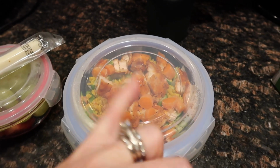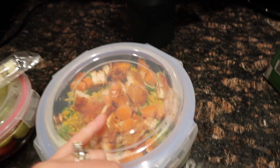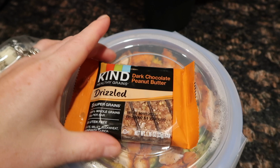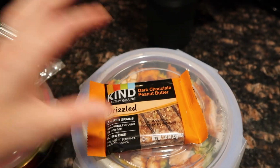And I have low calorie or low fat ranch at work. I just left it there from the last time I had a salad. Whoops. And then I will have this and then have this after. It is a Kind bar, dark chocolate peanut butter, and they are so good.